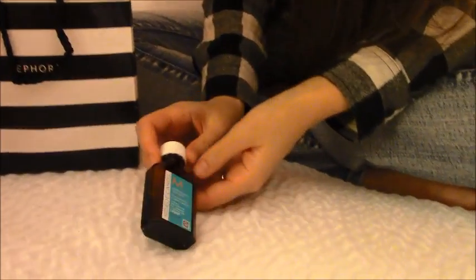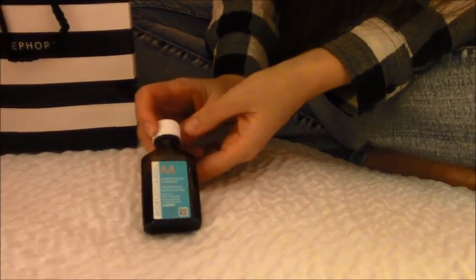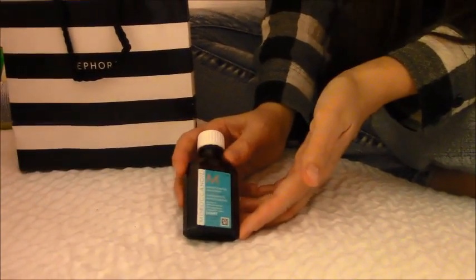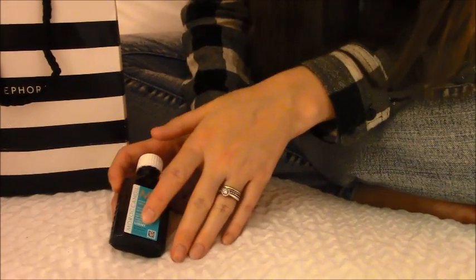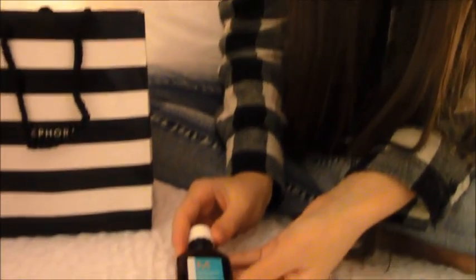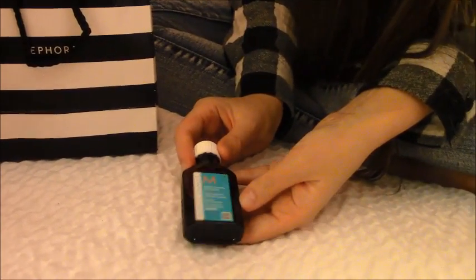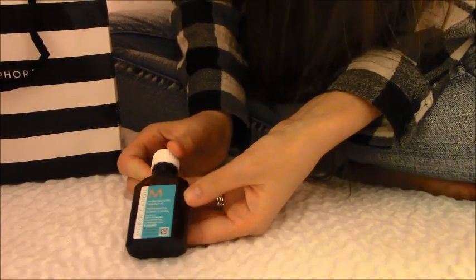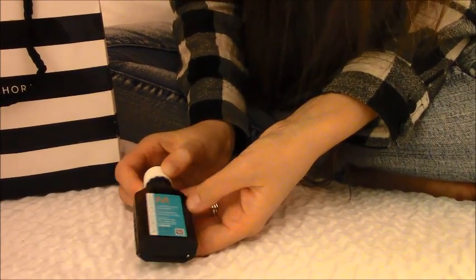This here is a little bit of a hair treatment oil from Moroccan Oil. I have it in light because it's for fine hair, which is what I have. My hair is very thin and fine, and it smells really, really nice. And what it does is it hydrates your hair, keeps it smooth and shiny. So I use a little bit of this every day.